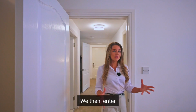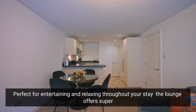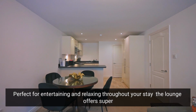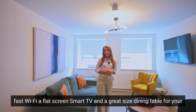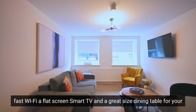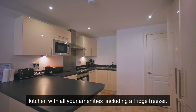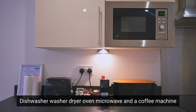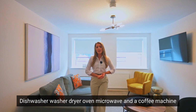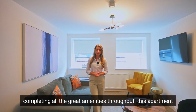We then enter this amazing open plan kitchen living dining room that's perfect for entertaining and relaxing throughout your stay. The lounge offers super fast Wi-Fi, a flat screen smart TV and a great sized dining table for your entertainment needs. We then have a fully fitted kitchen with all your amenities including a fridge freezer, dishwasher, washer dryer, oven, microwave and a coffee machine, completing all the great amenities throughout this apartment.